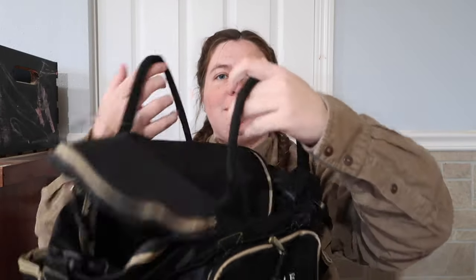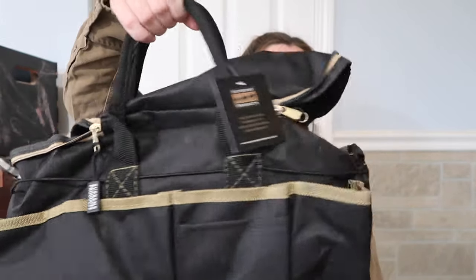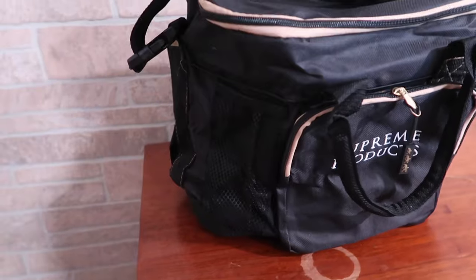Alright guys, I got our Forelock and Fringe Advent Calendar Day 1. So let's open it up. It looks like a grooming tote. There it is, by Supreme Products. So that is Forelock and Fringe Advent Calendar Day 1.